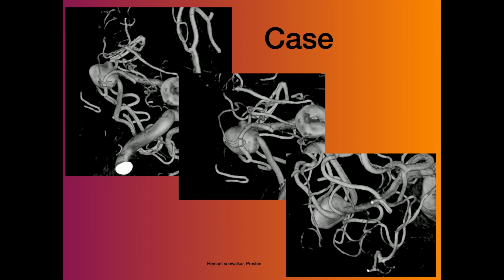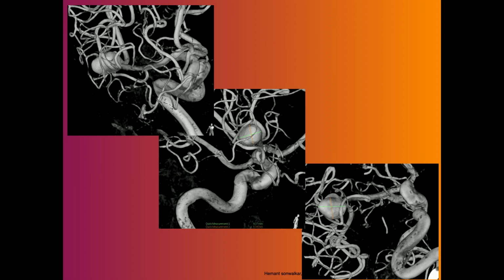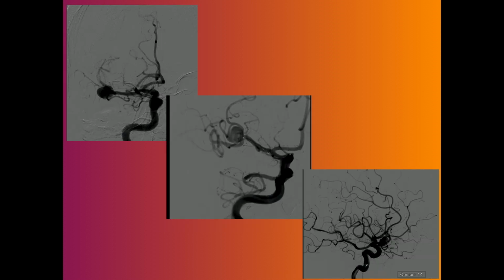Next slide. It's a big aneurysm. This would not be possible to treat with the 11 because it would not be stable. So go to next slide, please. Different aspects of the aneurysm. You see, it's a right MCA bifurcation aneurysm. Next slide. The angiographic image. Go to the next slide.